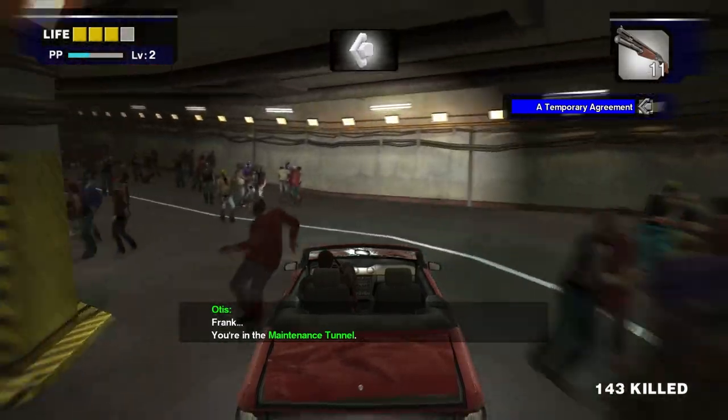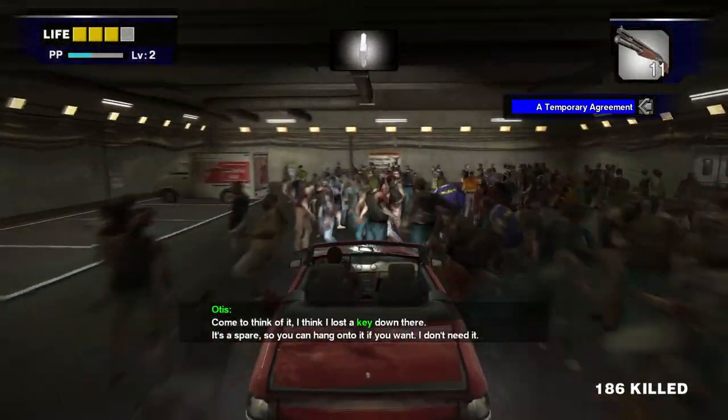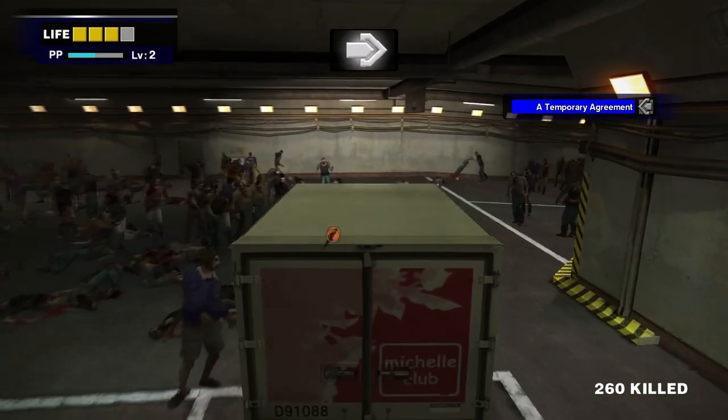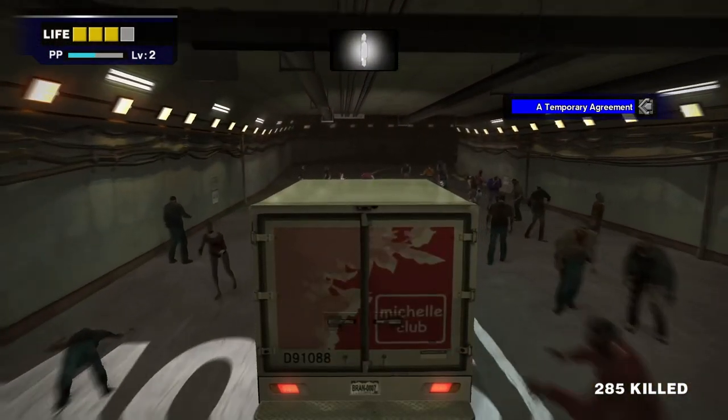You'll want to accomplish this by driving around in the maintenance tunnels to rack up a huge kill count. Start by heading to your left and driving until you reach the dead end. Now get out of your car and switch to the box truck and drive all the way back and zone out. Then jump back into the red sports car to start the process over.